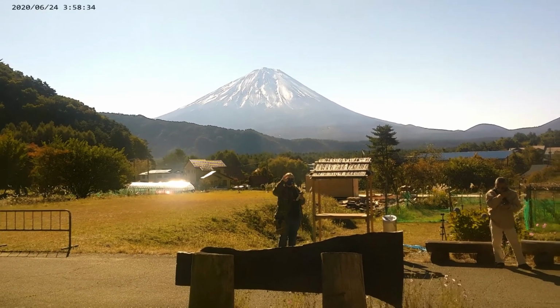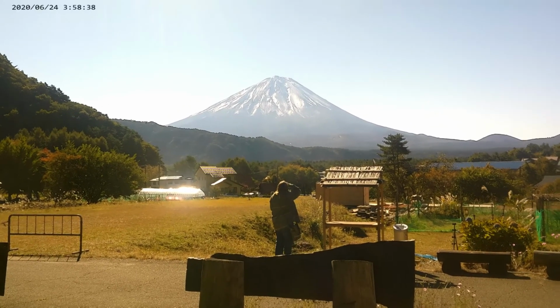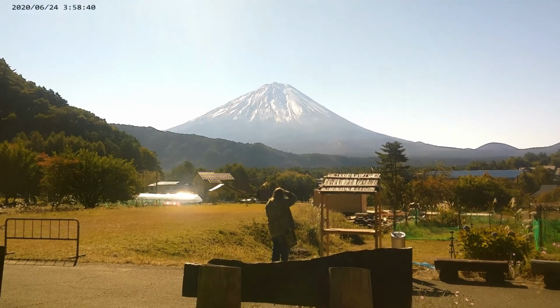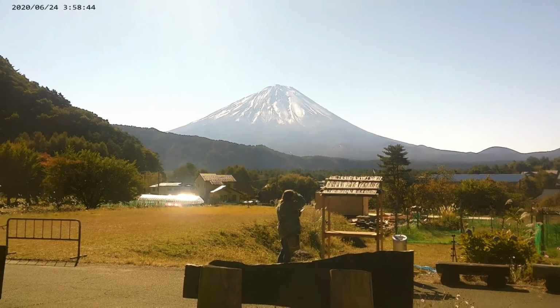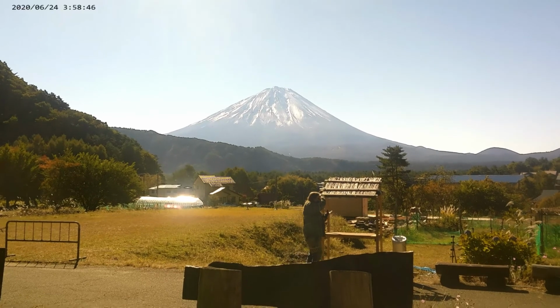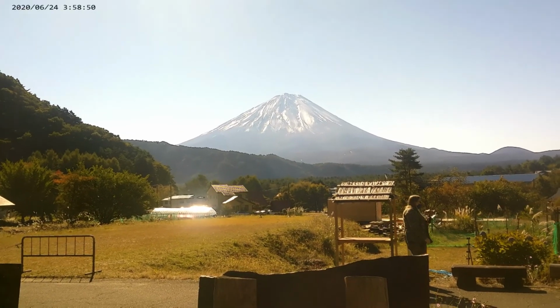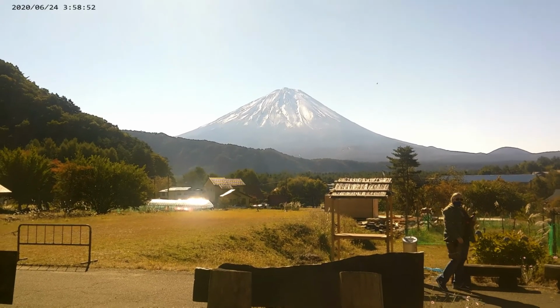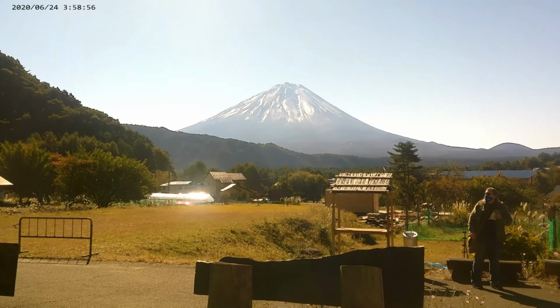Here we are on the back side of Mount Fuji, an active volcano over 12,000 feet high, the largest mountain in all of Japan. It's considered a sacred mountain. Today we're going to go inside it, on top of it, below it, everywhere we should go. We're going to explore all of Mount Fuji today, son.